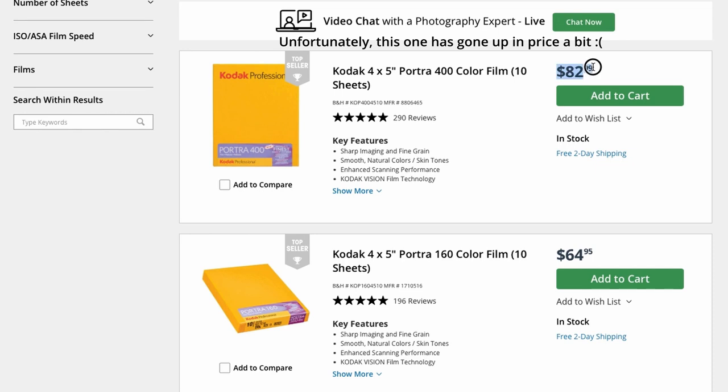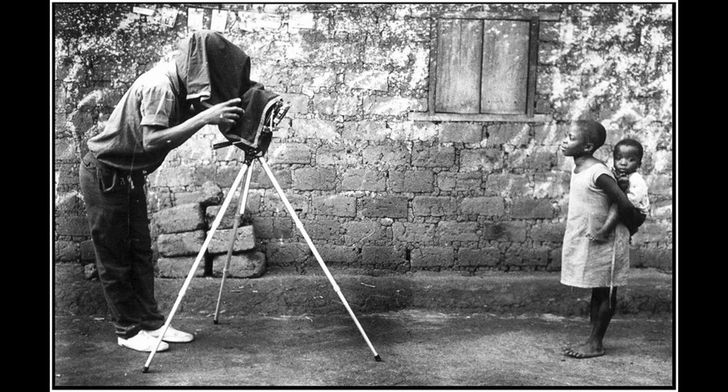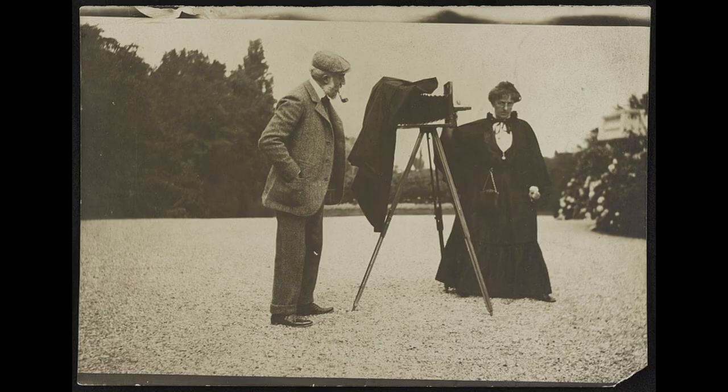Right now at B&H, a pack of 4x5 Portra 400 will run you around $75 for 10 sheets, or around $7.50 per shot. Which honestly is not as bad as I expected it to be before I made this video. Sheet film is shot in the style of camera you've probably seen in movies or TV shows, where they have the sheet over their head and the flash bulb in their hands. I've never shot this format, so I have no experience with it, but from my understanding, basically everything about this format makes it a challenge. But you know, maybe that's your thing.